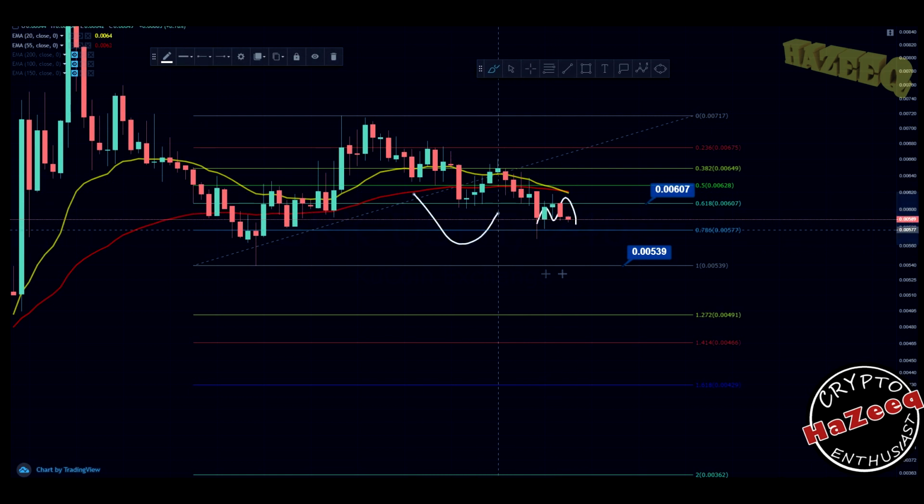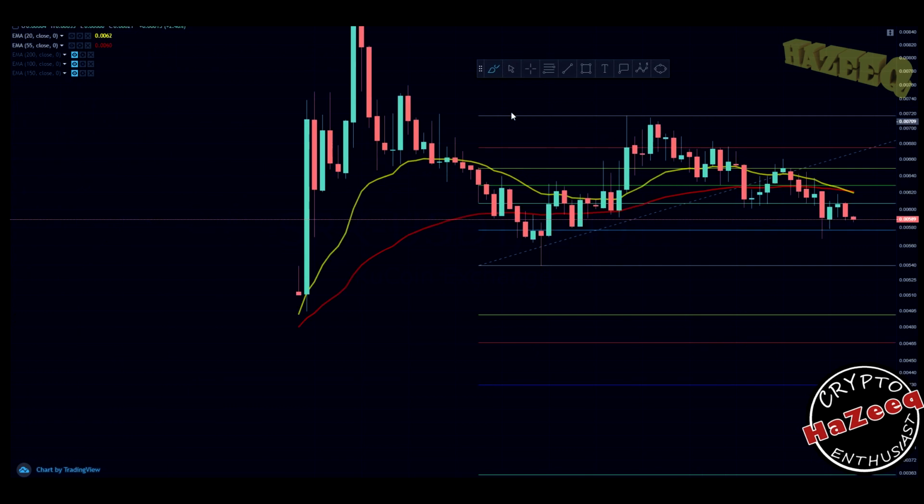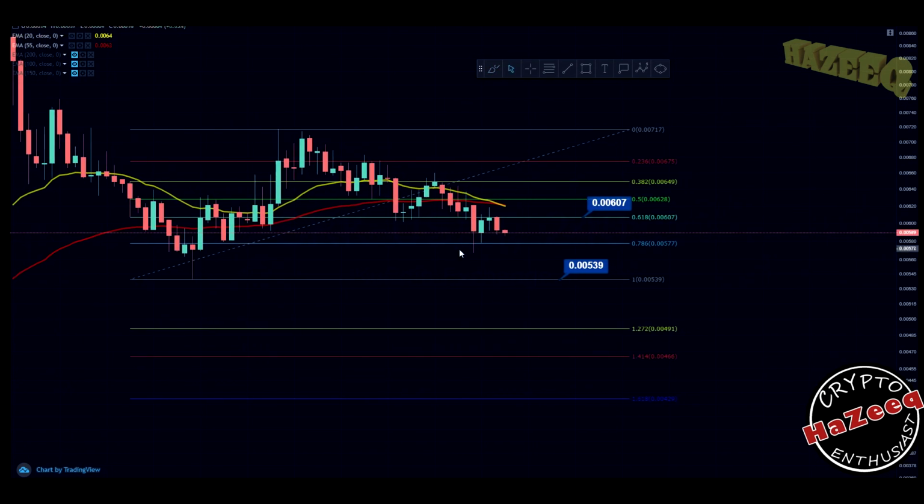We're making lower lows, lower highs. We're in a downtrend on the 4-hourly chart. The MACD will confirm that if we take a look at it in a few seconds. But what I would be targeting is this 0.00539 on the fib. This is something that you want to target because we may have that nice double bottom pattern. If we do that, then you have your neckline, you break that, you have targets to the upside. So that's if we have a bounce from there.